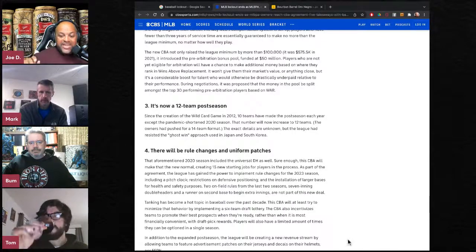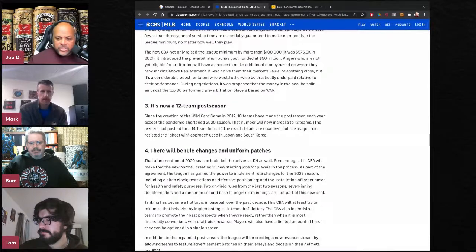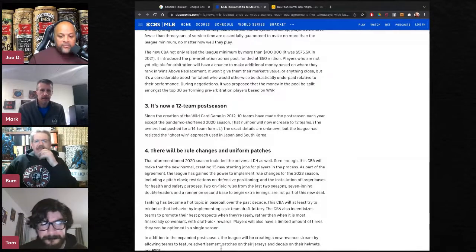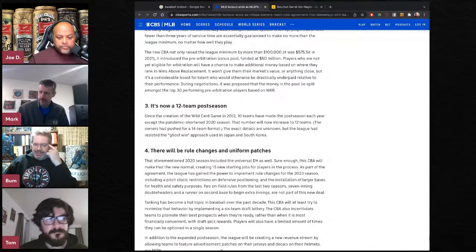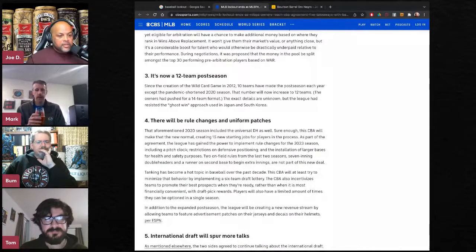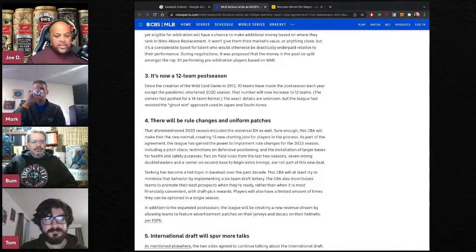Installation of larger bases for health and safety purposes. Two on-field rules from the last two seasons: seven-inning doubleheaders, if they're keeping that, and a runner on second base. See, they're getting soft. I was hoping they would do away with both of those things. That's not Major League Baseball. It's only seven innings. It's Pony League. We used to play doubleheaders in Pony League, and we played nine innings. Go to the majors so I can play less. Runners on second to begin the extra innings are part of the new deal.